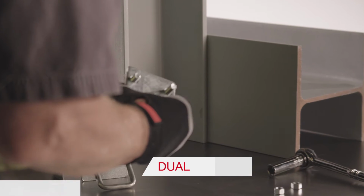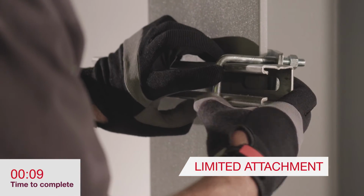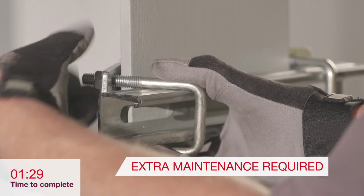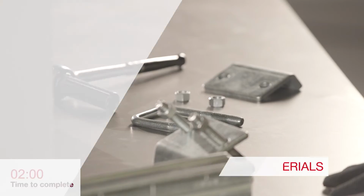Clamping also requires access to both sides of the application, can be limiting in the way or direction something is being attached, and is subject to more limited vibration resistance, which can require more maintenance. Clamping materials can also be more expensive per fastening point.